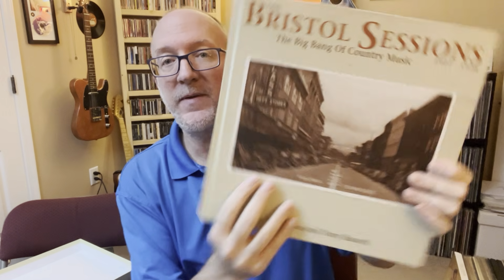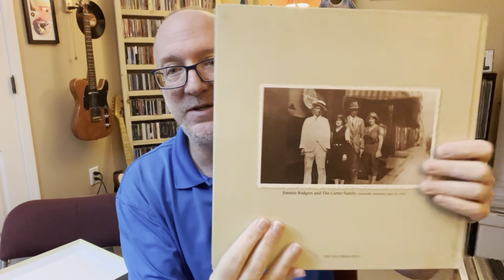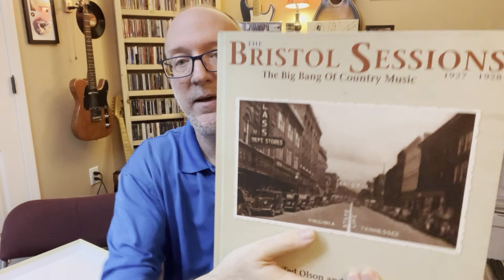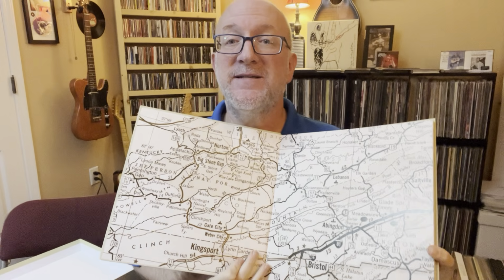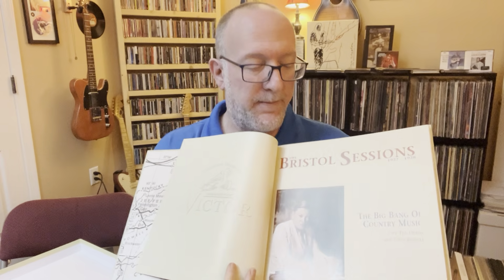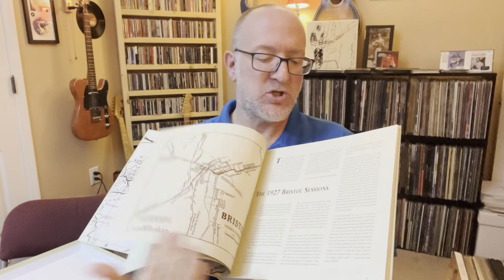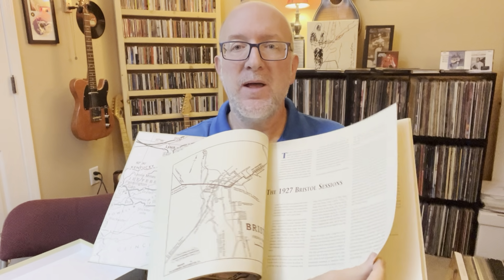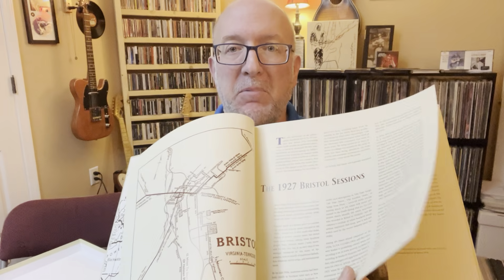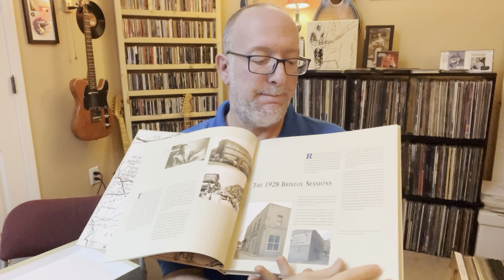So you can see here, this book is massive. You can sit here for hours and read through this and listen to this. You've got 5 discs of music, and then you've got this incredible book that goes through and explains the history of the Bristol sessions. I can't recommend it enough if you're into folk music, early country music, a lot of string bands and things like that on here. But this book has a lot of information, a lot of great pictures. You're going to learn a lot reading through this.